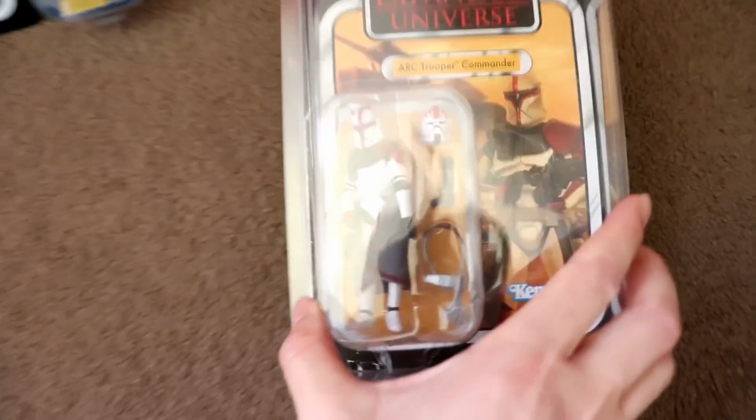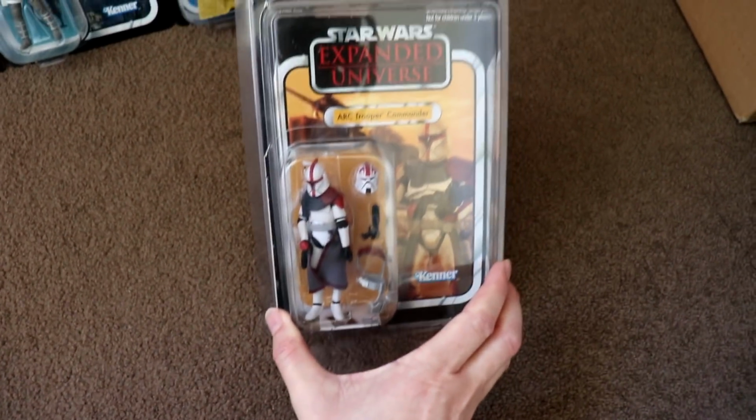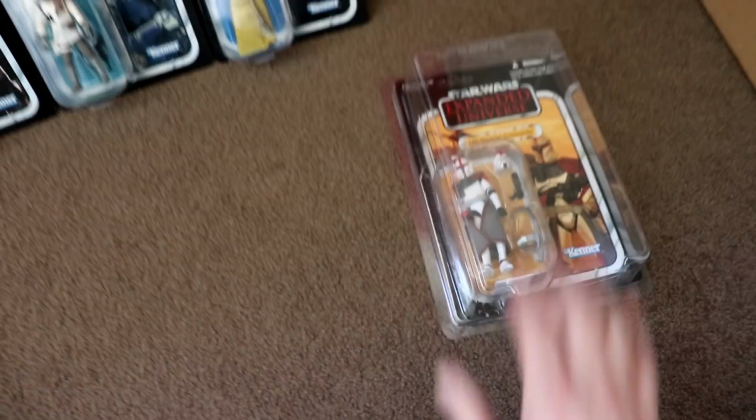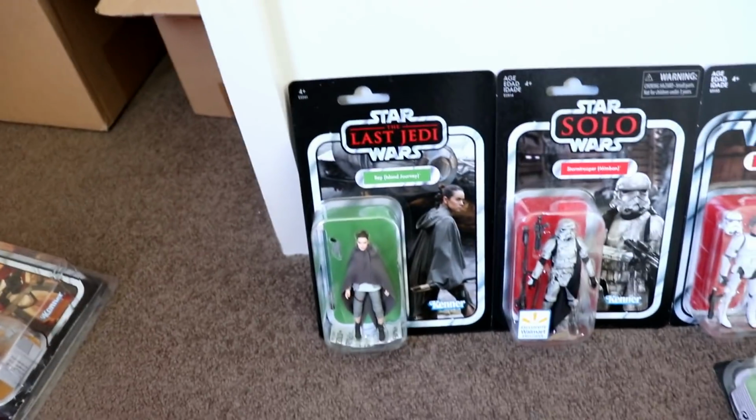I want to also show you an old vintage collection figure that was just given to me, still in its star case. Look at that, ARC Trooper Commander. Fordo, excellent. Thank you. Adam Lynch was the one who gifted me that. We're going to start, because we've looked at Wave 1.